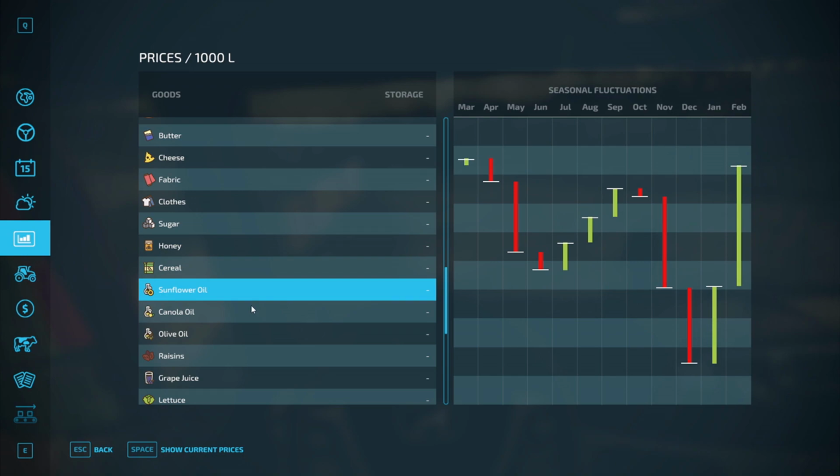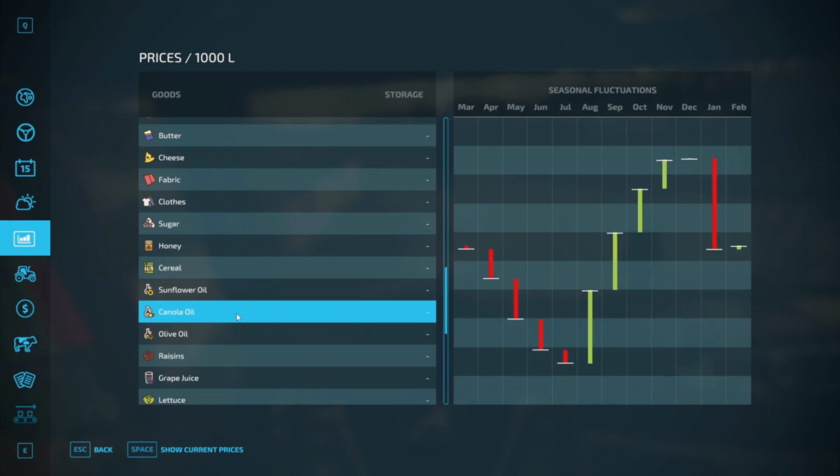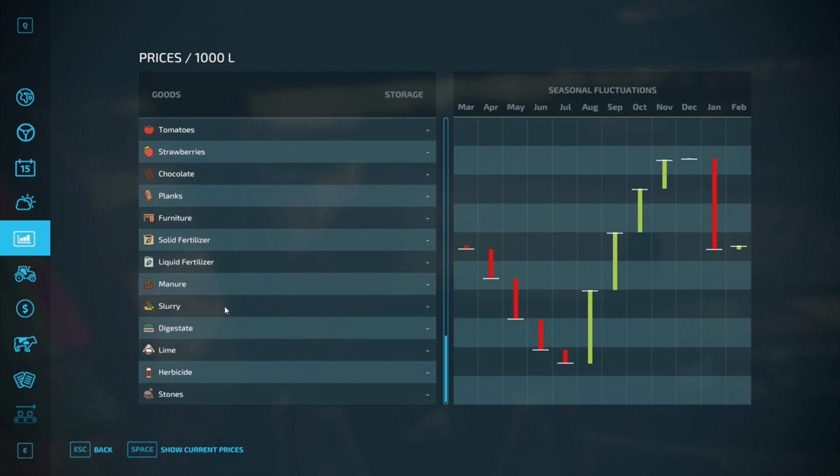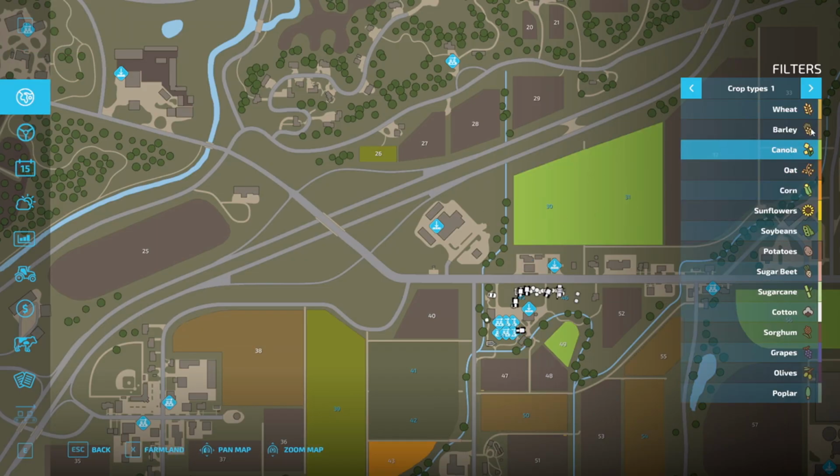The sunflower oil in February. Don't have too much, so I may skip it this year. Wait to get a bigger batch next year, or just sell it. Doesn't matter. Okay, canola we did sell in November, lettuce, tomatoes, yeah, and that's about it. So what else is there to do today?